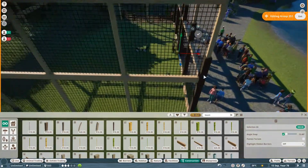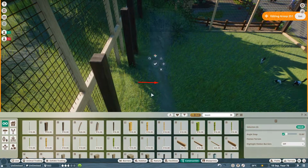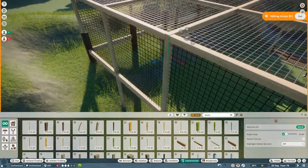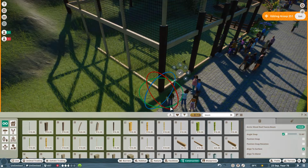I kind of wish there was an option in the game where you could make climbable objects non-climbable. I think that'd be great. I think it would solve a lot of these problems, because if you want to use a particular piece but you don't want the animals to be able to climb it, there's no way of doing that. And I find that quite frustrating.